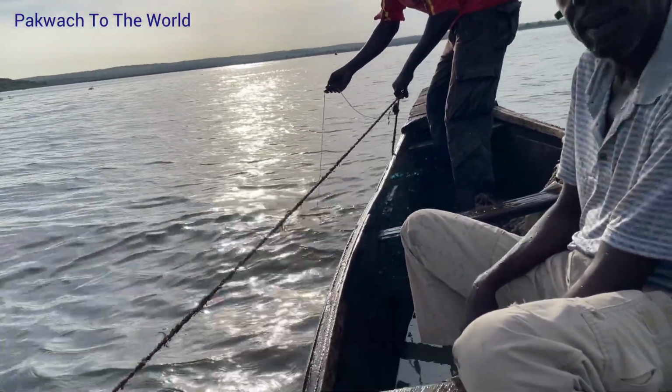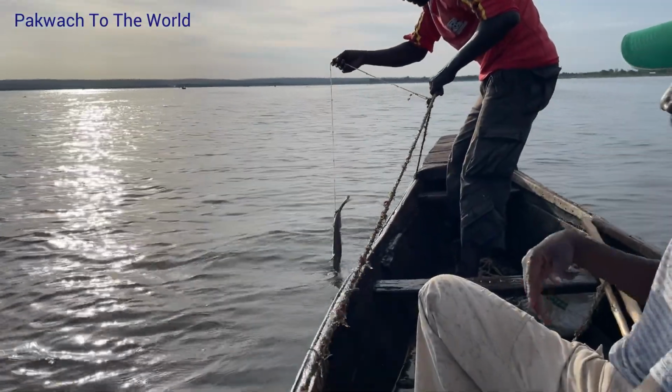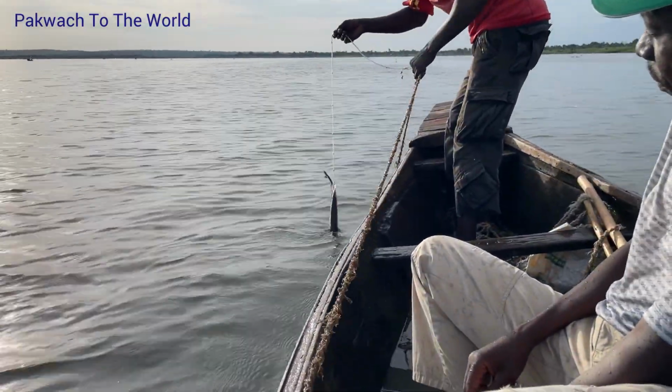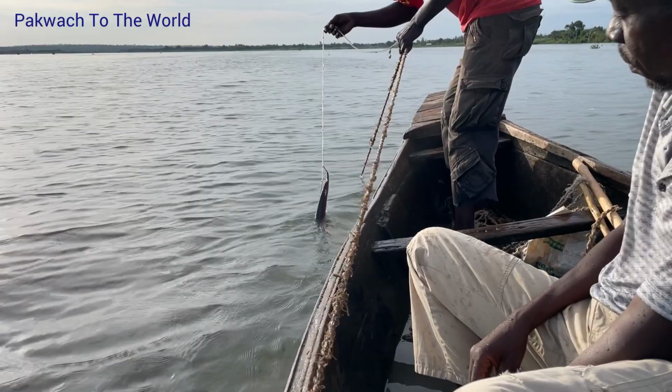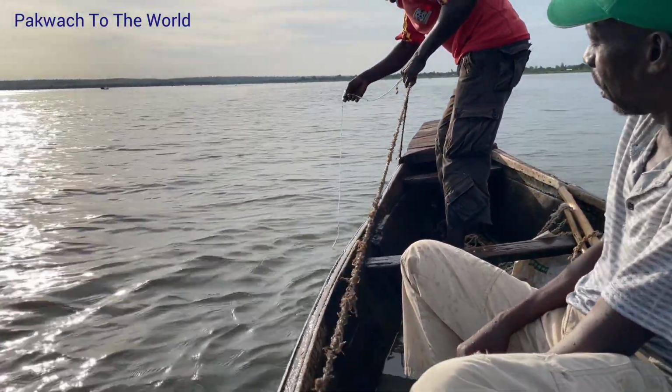Oh, and that's a bait. So that one is a bait they put to catch the fish. That one normally gets big Nile perches. So that was to get Nile perch. So it means he has gotten nothing.